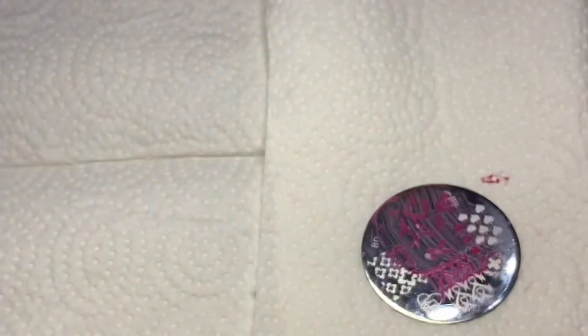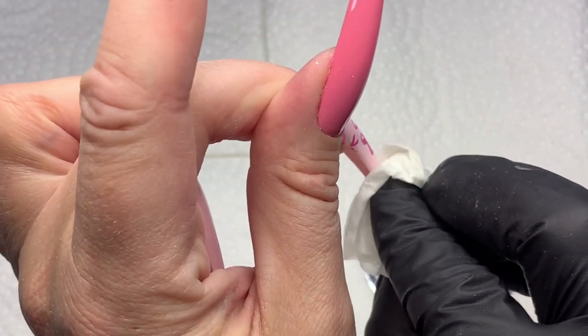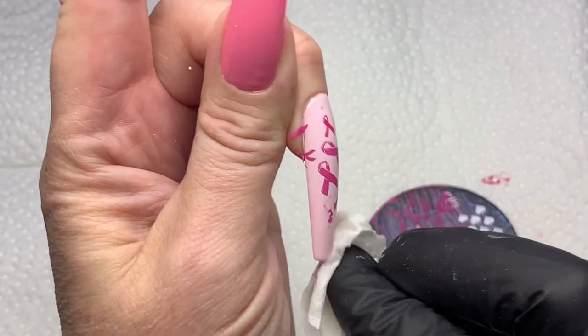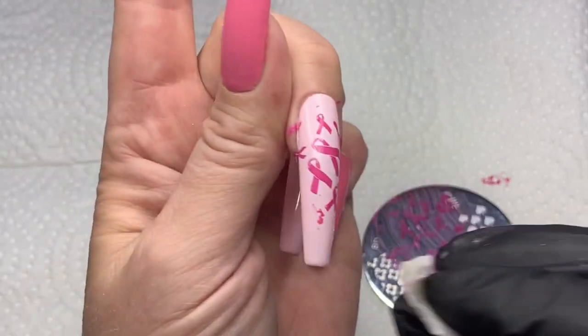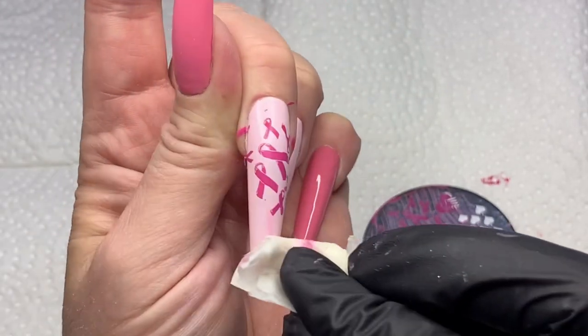So as you can see, I transferred a little bit of the plate onto my nail that I didn't want. So I'm just going to take some acetone and wipe that off. Now, when I'm looking at the ribbons and I've got the rest of the extra stamp removed off it, I notice I need a little bit more of the ribbon down below. So once I get it fully wiped, I'm going to add some more ribbons.